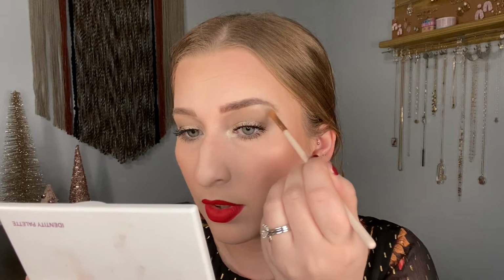I'm gonna go ahead and add mascara. This is the Essence Lash Princess Curl and Volume, and I'm really going to pile this on. Also gonna add a tiny bit of that shade I used for the inner corner for the brow bone. Actually glad that I didn't use the liquid liner.